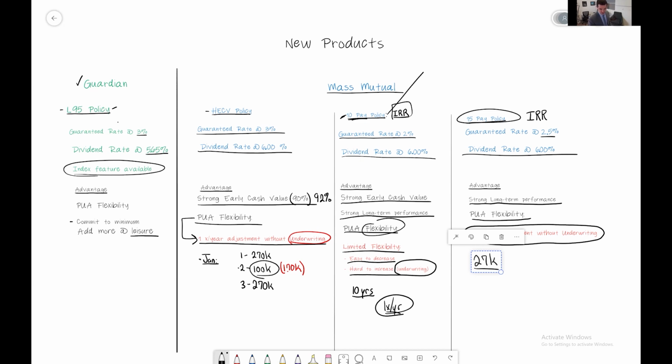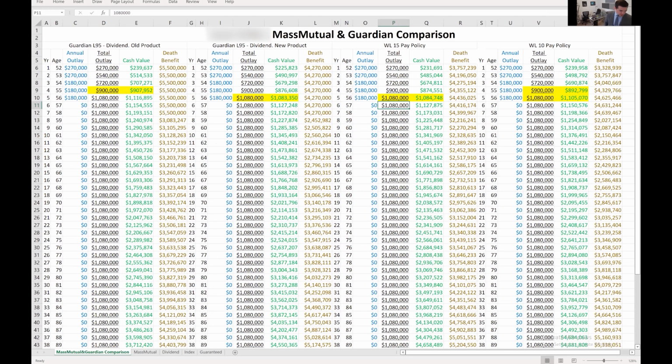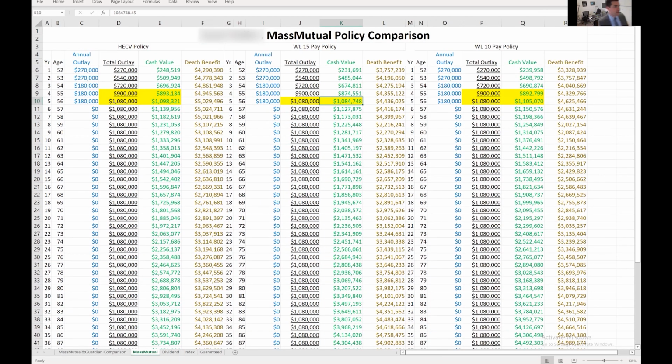So let's take a look at the comparison here. Why don't I start actually? Okay, so with the Mass Mutual options, which is the second tab, HECV, high early cash value product, whole life 15 pay product, and then whole life 10 pay product. So what we've got here, 270 years 1 and 2, and then 180 through year 5. We can continue to fund thereafter if we want to, but I just kept everything consistent with really what we've been looking at for the most part.